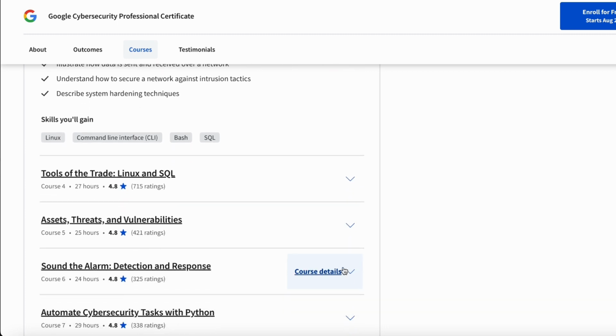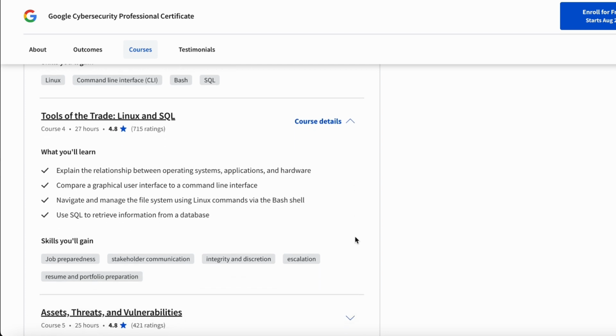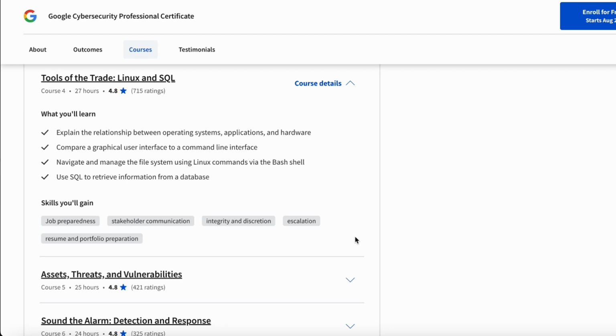And then there's also tools of the trade, Linux and SQL, which are 2 tools which are very important in the arsenal of anyone who's going to get into cybersecurity. It's good to be able to understand how to use SQL to retrieve information from a database, and also how to use the Linux command line to actually interact with the computer and with the system. So you get to learn all of that here. Relationship between operating systems, applications, and hardware. How to navigate using commands, using the shell interface, Bash, or any other shells you might want to use.